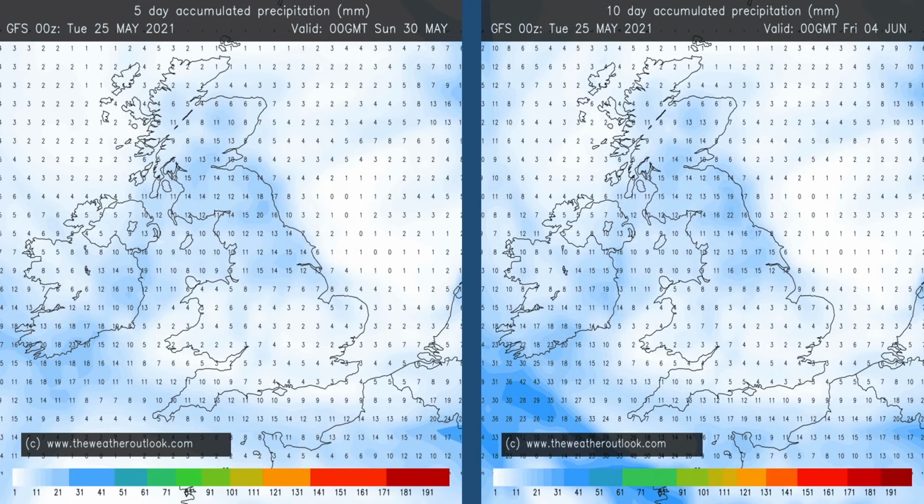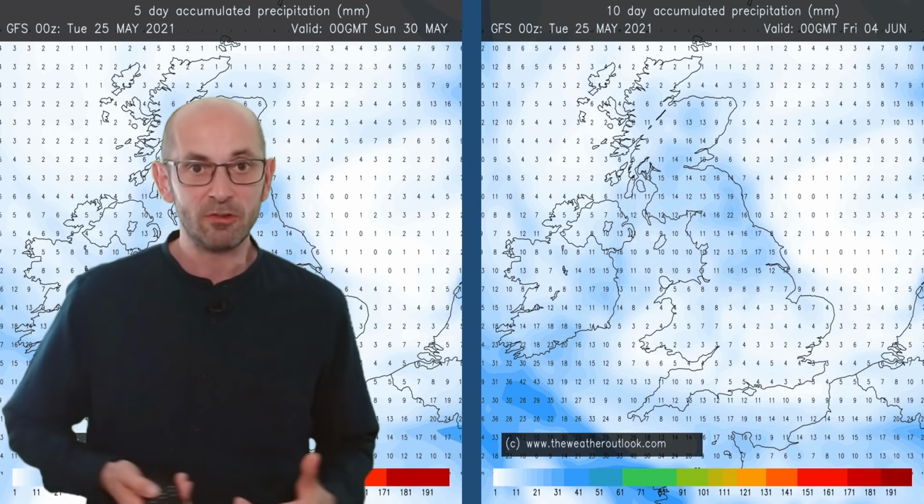Rainfall, also instructive as to what's likely to happen according to GFS. On the left, it's days 0 to 5. On the right, it's days 0 to 10. I think the interest here is that there's very little difference in the two plots. So the suggestion being that, according to this GFS run, days 5 to 10 will be virtually dry in most of the UK. Very little rain being forecast in that 5 to 10 day time slot. In the 0 to 5 days, we see between 10 and 20 millimetres in the northern half of the UK, less in the south. So a more settled picture developing based on the GFS run.